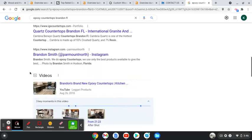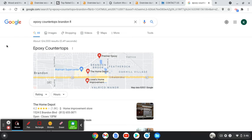And why it's important is to understand how the layout works and where the organic traffic goes. So if a company is out there placing ads for epoxy countertops within Brandon, Florida, that's the first thing that's going to pop up. So if you ever see ads in a search, it's because someone's advertising for that specific service in that location. So you would see ads up first. Ads generally account for about 20% of the people looking for a search. So 20% is gone if we're not doing any type of ads.